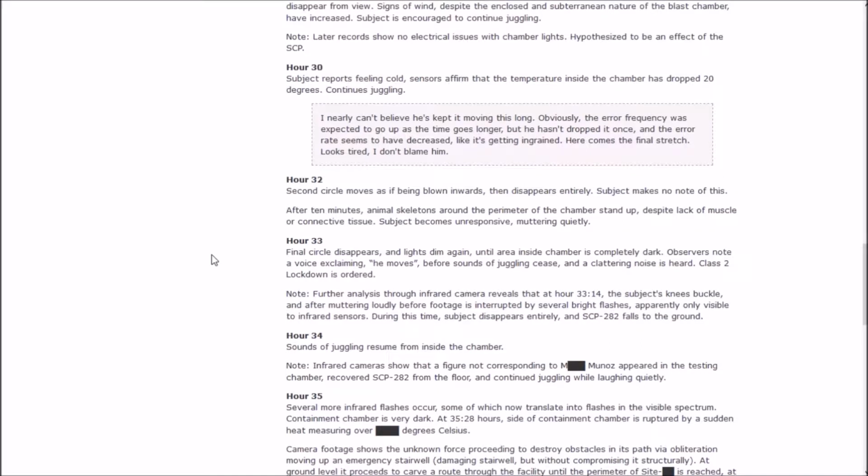Hour 32. Second circle moves as if being blown inwards, then disappears entirely. Subject makes no note of this. After 10 minutes, animal skeletons around the perimeter of the chamber stand up despite lack of muscle or connective tissue. Subject becomes unresponsive, muttering quietly.